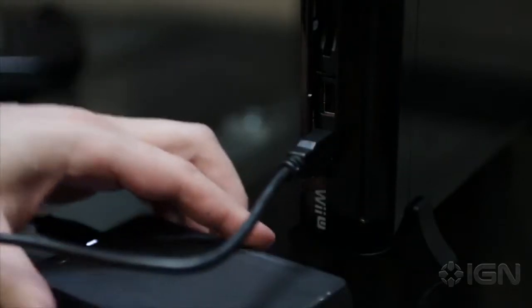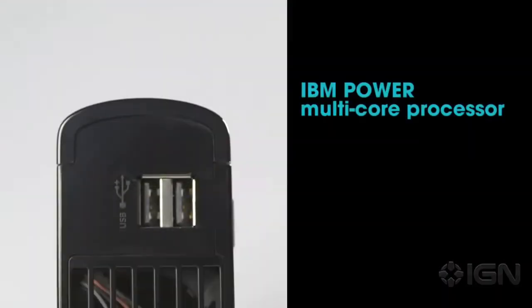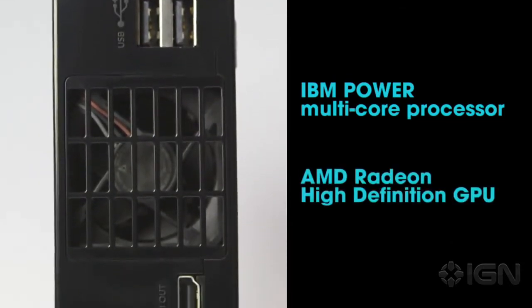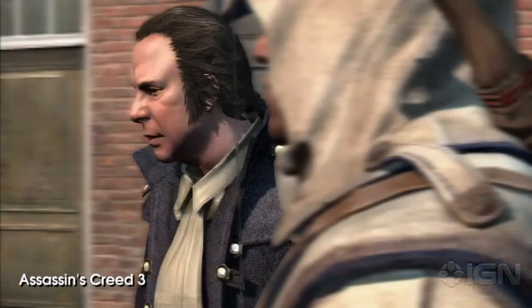While this might make for a wiry mess, it's also a solution that allows you to buy storage on the cheap, which is great. It's also a good deal more powerful than its predecessor. The processor is an IBM Power multi-core processor, and the GPU is an AMD Radeon-based high-definition GPU. Unfortunately, it's still hard to know just how powerful the system really is. There have been plenty of decent launch ports, but until developers push the Wii U to its limits, it'll be hard to know just what it's capable of.